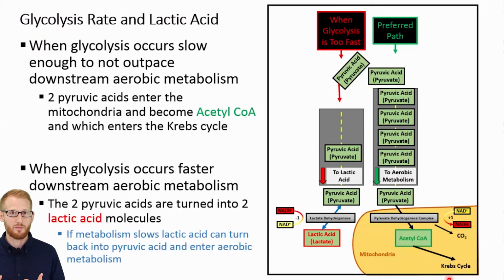I need to talk though about that for just a moment. So we produce these pyruvate molecules, and ideally our body wants to put it into this preferred path, which sends it to the aerobic metabolism side of things to be used up in the Krebs cycle and to produce eventually ATP. However, aerobic metabolism is very slow. There's a lot of steps to it.